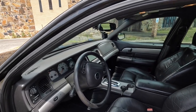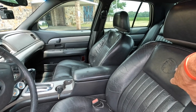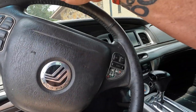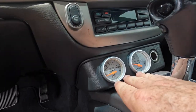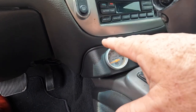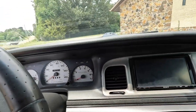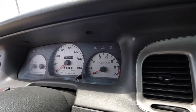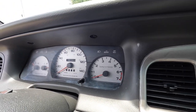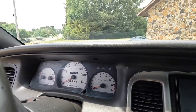All right, so on the interior you had a full flow through console, had your bucket seats with the Marauder logo on it, which is super cool. And then climbing in here, one of the coolest features on the interior is the odometer phantom gauge here for oil and volts, which is really cool. Nice floor mounted shifter. And then you look at your cluster, you've actually got a tach, say it ain't so. And the silver faces and the Marauder text in the gauges. Again, a lot of cool touches.